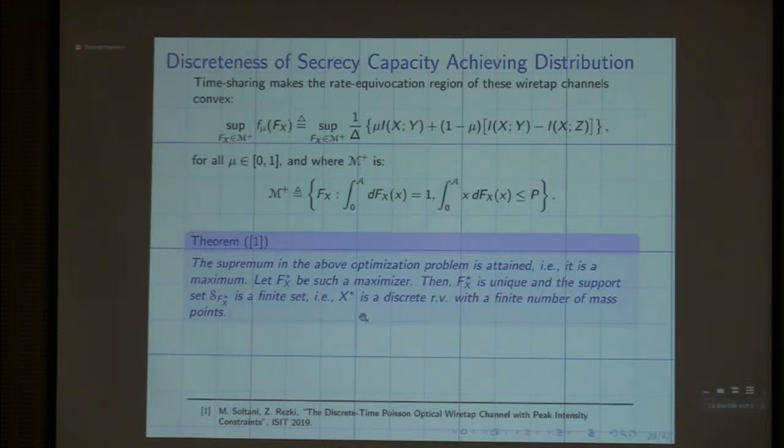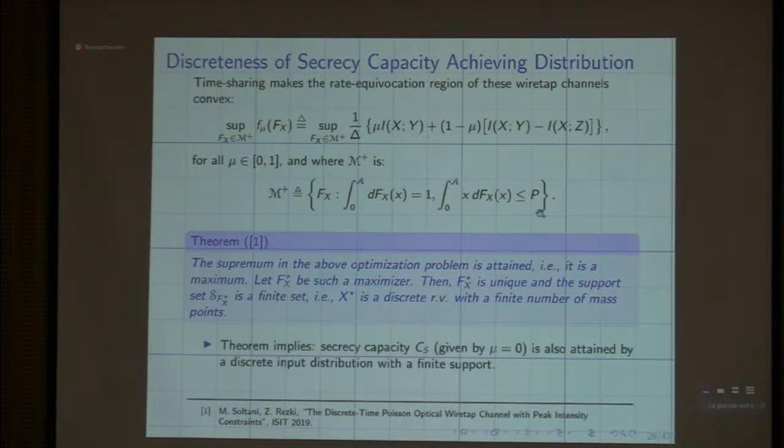Fx is unique and the support is a finite set, meaning that x star is a discrete random variable with a finite number of mass points. Surprisingly, if we drop the average power constraint, the support is not finite. We have discrete input, but the support is not finite. But that's a different story. I will skip it, and maybe you can talk about it offline.